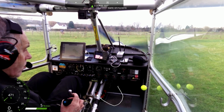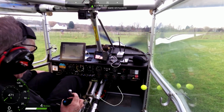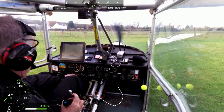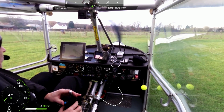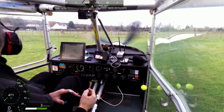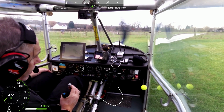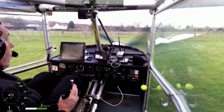We've still got to wait for some temperatures to pop up. A bit of a crosswind as well, so we've got a boggy field and a crosswind, which is not the best sort of combination. But hey ho.